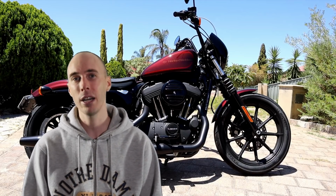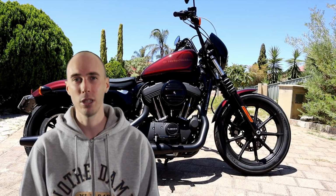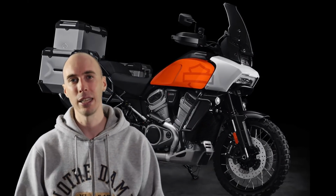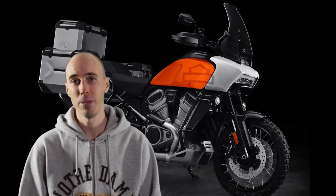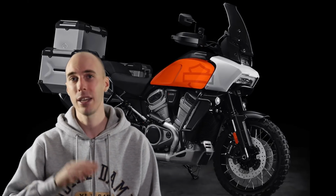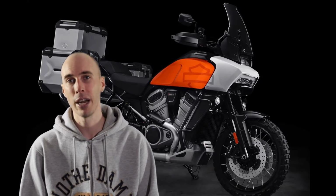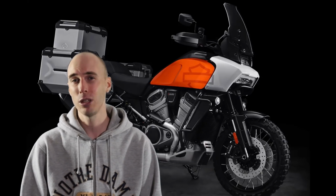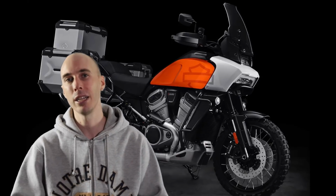I love the look of Harleys, but they just need to add all those wonderful technologies we have: traction control, all the comforts, the rider settings, the electronic suspension, all those things that you can get on a middleweight adventure bike for $20,000 that you don't see on a Harley until you're going over 30 grand. So I think that's where they've made a big mistake. Yes, they should refocus on their roots, but they should also focus on bringing their brand into the 21st century.